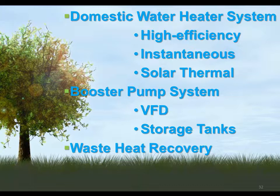Some energy consumption reduction opportunities include, for domestic water heater systems, high efficiency water heaters. We might be using so-called instantaneous or on-demand water heaters, or maybe some solar thermal water heaters. Makes sense to me. Booster pump systems should always have VFDs. You get a soft start, soft stop. Works great. I don't know why you wouldn't include it. Storage tanks are elevated. Also gives you a pressure advantage. And waste heat recovery. So yes, we did mention these things before, but we wanted to mention them again.